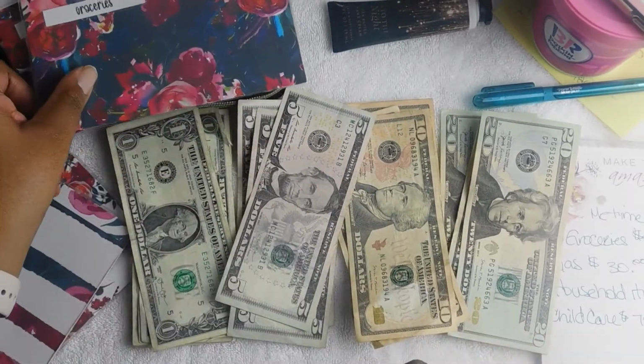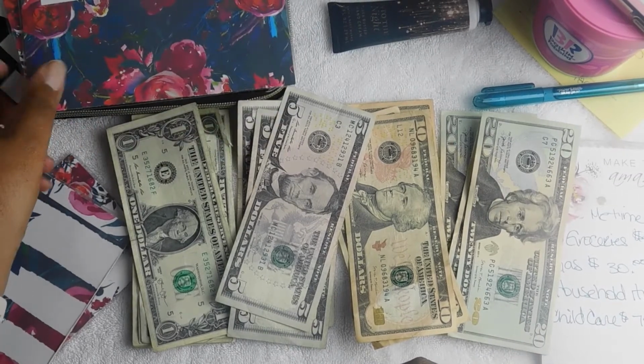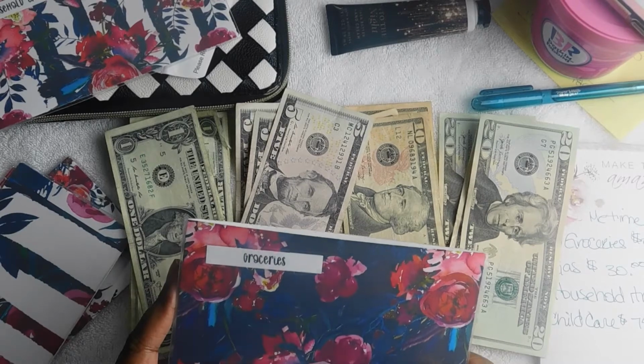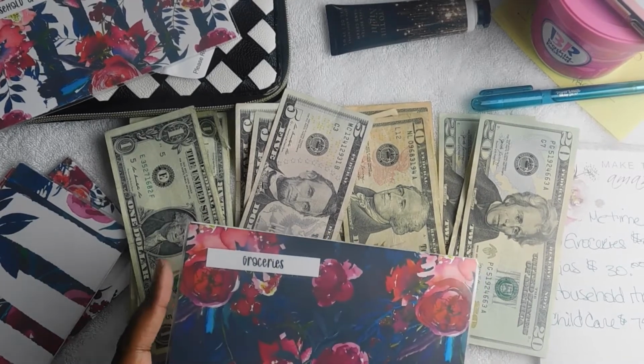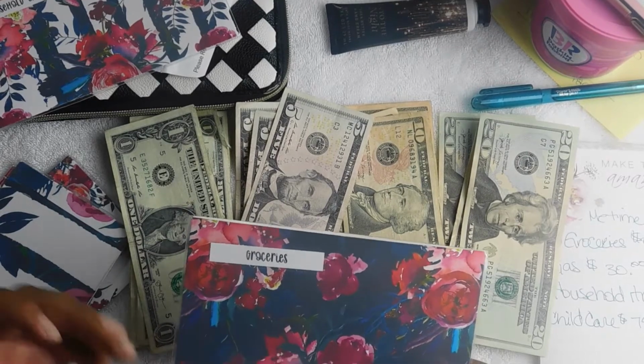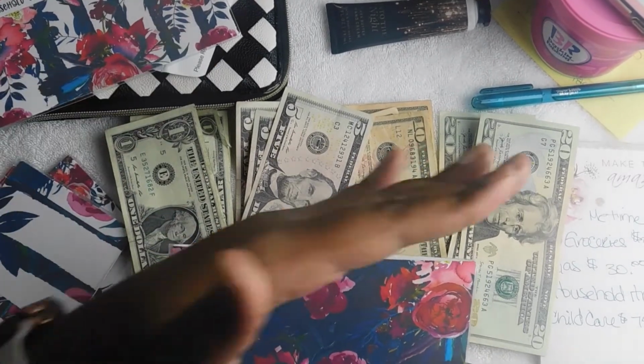I was also thinking about, instead of using my grocery money if I don't really need it, maybe I just need it for that week. I might just need milk, bread, some eggs, something like that. I'll go ahead and take that out, and then the rest I'll go ahead and save.